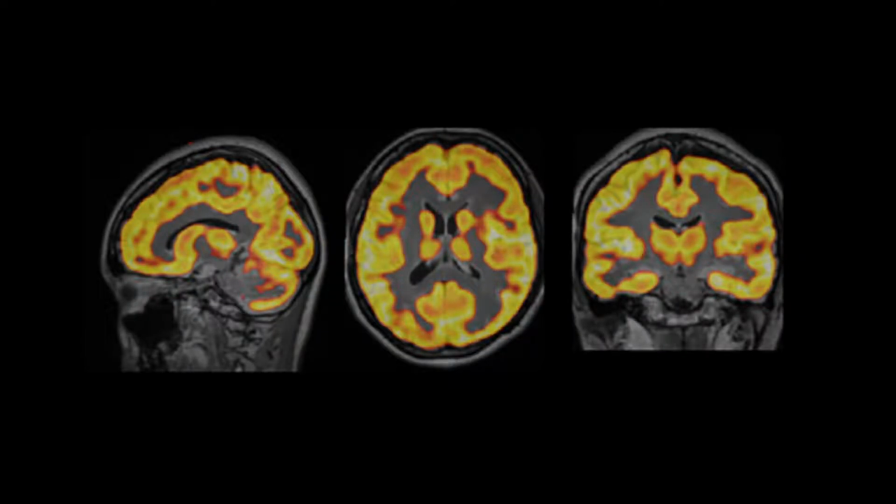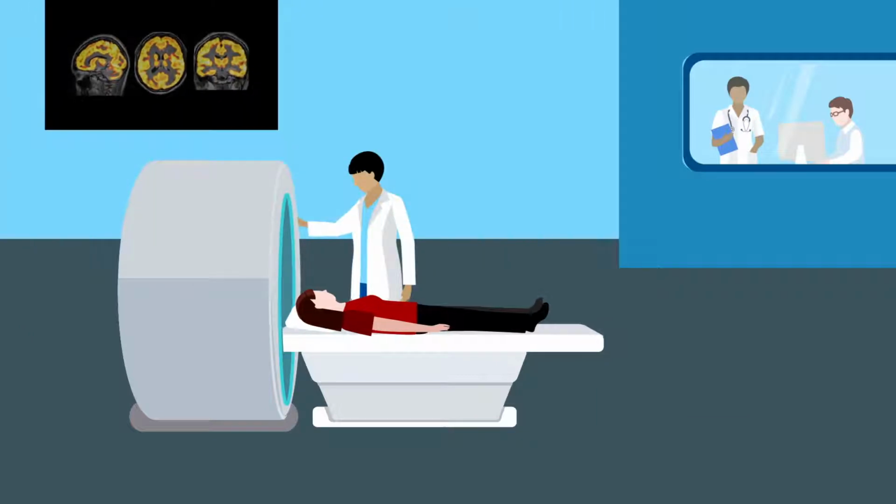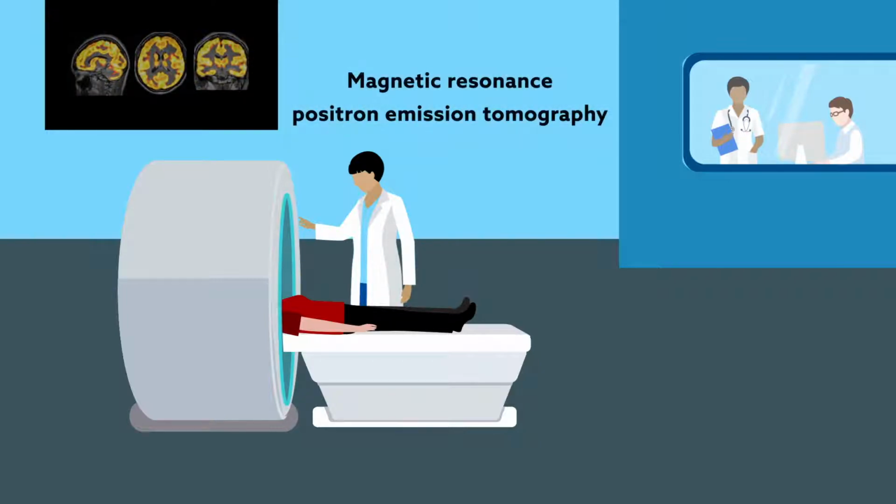Brain scans are powerful tools for diagnosing disease, monitoring treatment, and conducting basic biological research. But slight head movements can impair image quality. Now researchers have devised an improved method to significantly reduce this problem for a dual scanning technique called magnetic resonance positron emission tomography, or MR-PET.